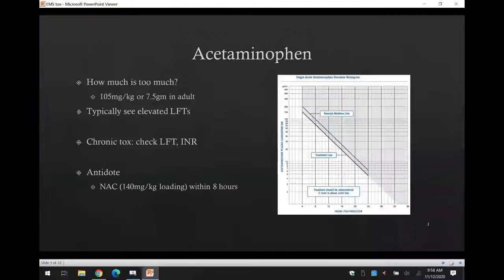And then if you don't know, it's always okay to give NAC. In fact, they even say NAC is a treatment potentially for COVID now. One of the attendings in the ICU was just talking about that today.